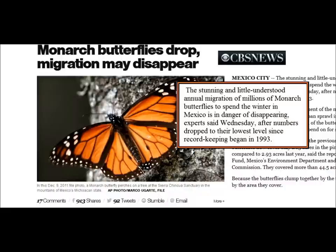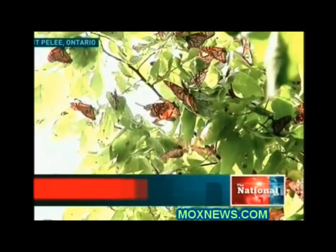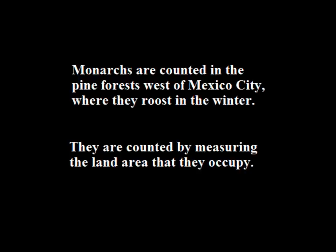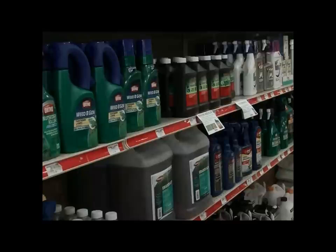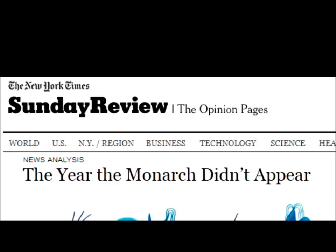The insect's numbers have been in a free fall for the past 30 years, and this season is the worst yet. Herbicides to protect crops like corn and soybeans from weeds are also killing the butterfly's food source, a plant called milkweed.